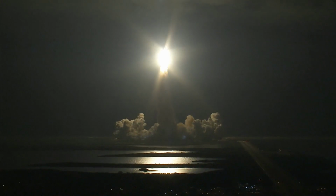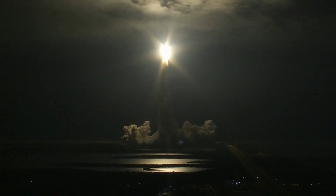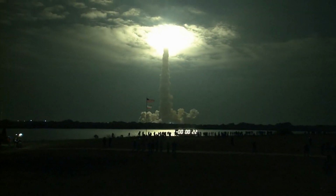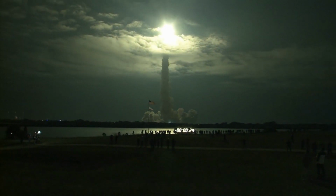Houston, Endeavour, roll program. Roger, roll, Endeavour. This is Mission Control Houston. Endeavour's roll maneuver is complete. It's now in heads down position on track for its flight.